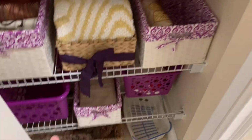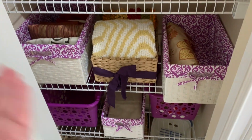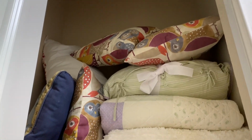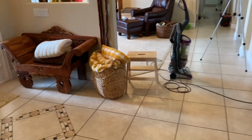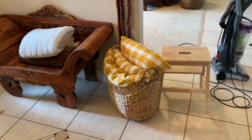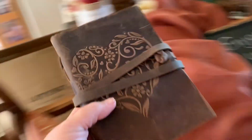Okay, so I have extra room in my linen closet. So I'm going to put it in here. I cleaned out this closet a while ago, although I need to fix those pillows. Because I really should put these pillows down. I stuffed them in this basket. I don't know if I should keep them in there or not, or should put them up in the closet. I don't know. I gotta think about it.